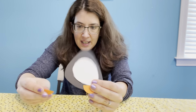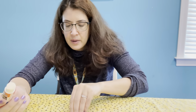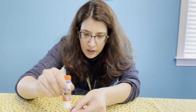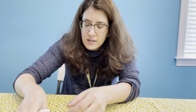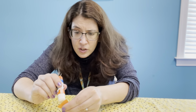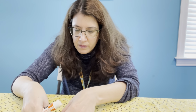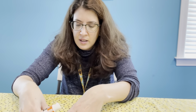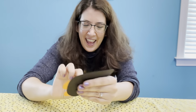Next, we're gonna put the little feet on. So the little feet are gonna go just like that. Okay, so get your glue. I just put a little bit of glue on the top part there. It's paper, gluing paper on paper. So you don't need a lot of glue. So you're not gonna need your wet glue. You're just gonna need your glue stick, which means less mess for me. Okay, there you go.